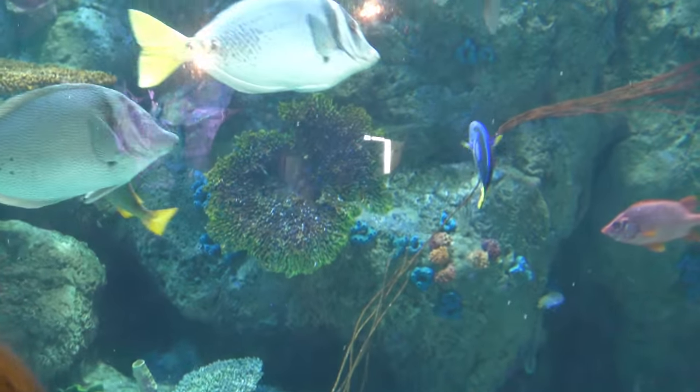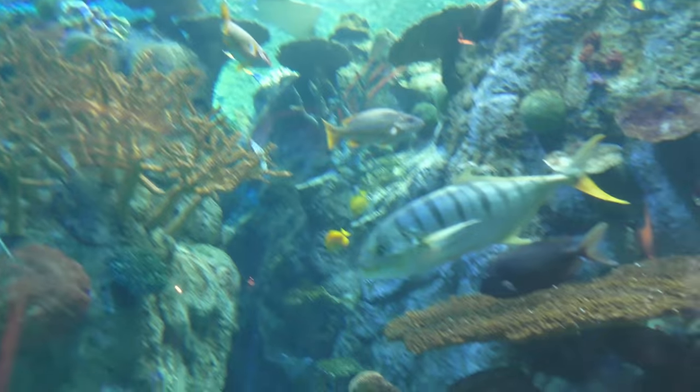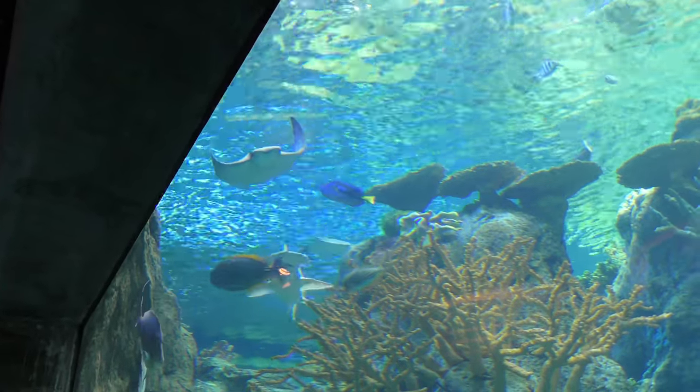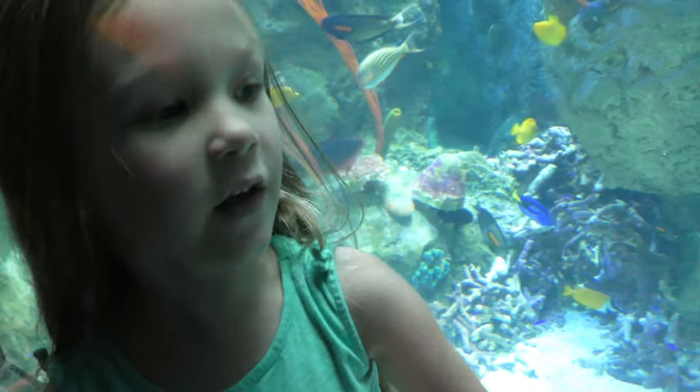I know. Look, I see Dory. I see Dory too. There's a bunch of Dory. Look, there's Dory right there again. Ooh, unicorn fish. Look at that big fish right there. There's a shark in here. You better find it. There is a shark. Hammerhead shark. Hammerheads are by far my favorite shark. They are so cool looking. Grandma, look at that fish.